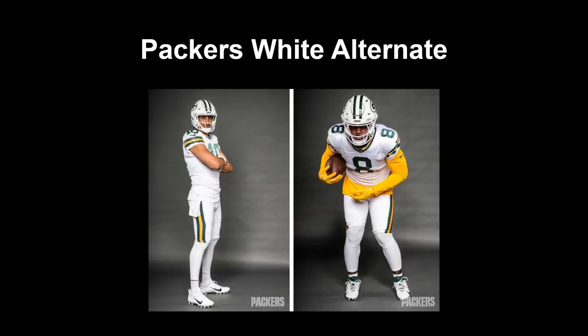This is the one. To me, this is the headliner. This is the shocker. It's the front page, the main story of the NFL offseason. The Packers decided to go with a white helmet. The Green Bay Packers, who have the best uniform in all of football, perhaps the best uniform in all professional sports, said, at least for one game, we're not going to have our yellow helmet. It's not gold, it's yellow. Yellow helmet. We're going to wear our white.